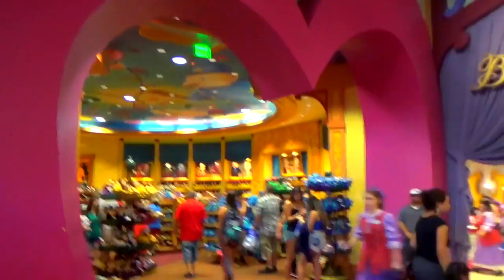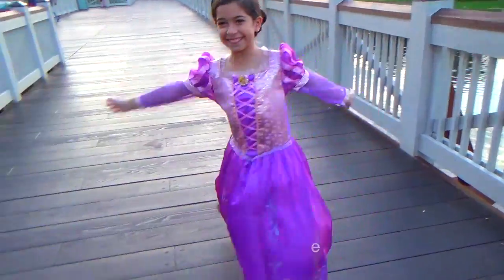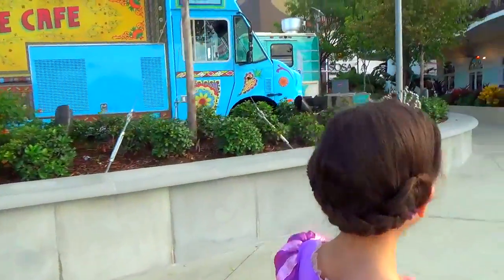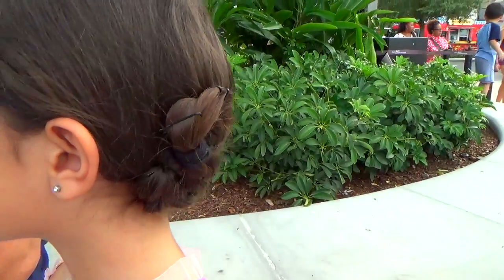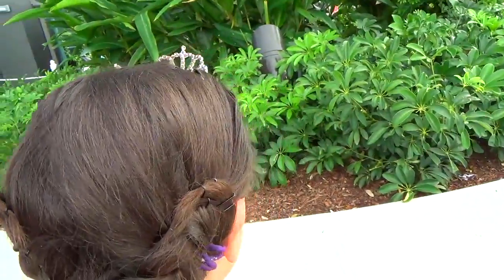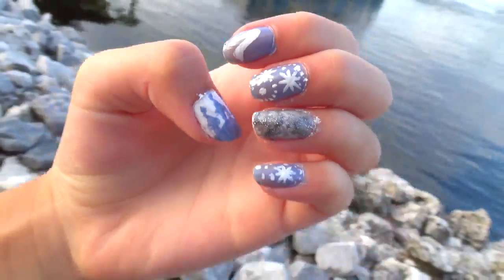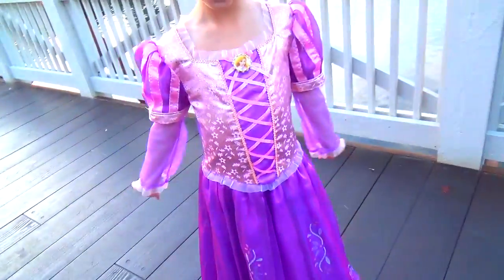Okay, so every time we see the Bibbidi Bobbidi Boutique, my little sister wants to go in and get all dressed up like a princess. But let's face it, it's not that cheap. And if it's in your budget, then I say great, definitely recommend it. If it's not in your budget, then you can do what we did, which was dress my little sister up ourselves. We bought her one of the princess dresses, we did her nails, did her hair all cute and princess-like, put a little tiara on her, sprinkled her with pixie dust, and turned her into a little princess.